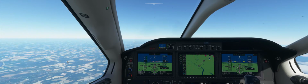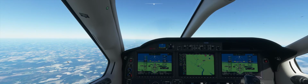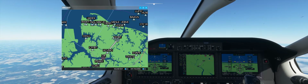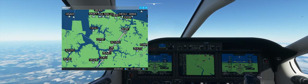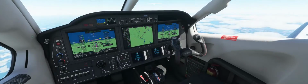Interesting approach because we're flying northeast and the runway is oriented northeast. You can see it's as straight in as it gets. Boom. There's no turns, there's no goofy weird approach. It's just straight in.